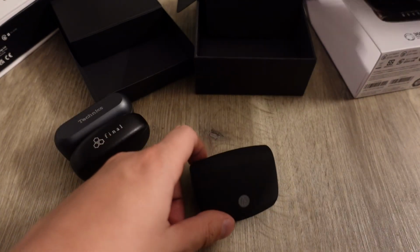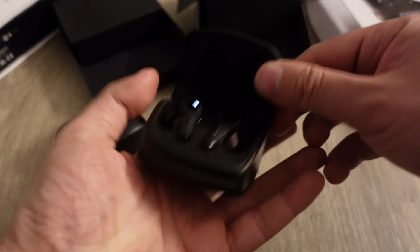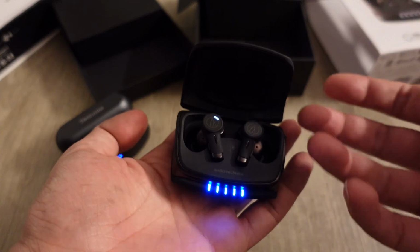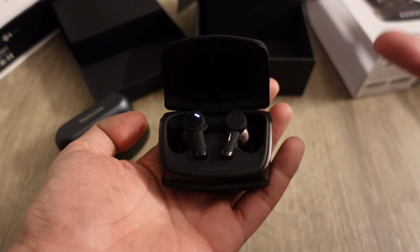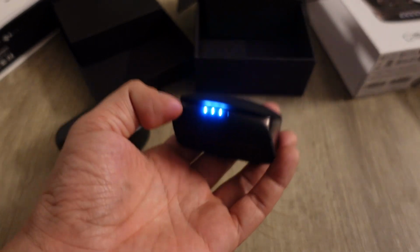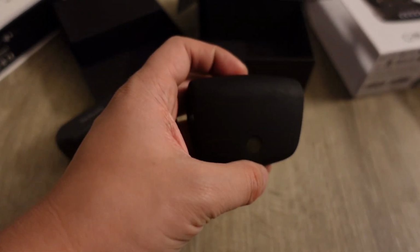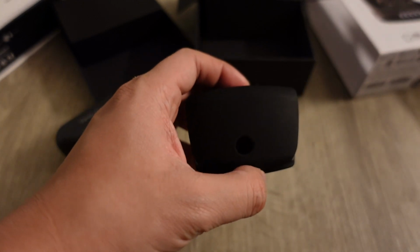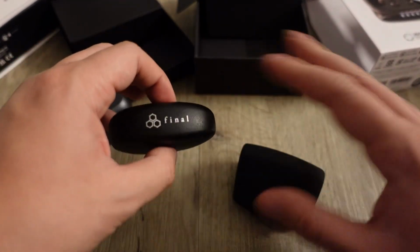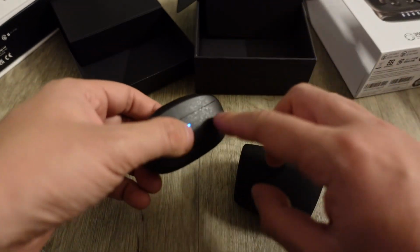Then we come to the Audio-Technica TWX9s. So these ones, you guys already know I don't like the aesthetics that much. The case is too big, and it has that AirPods kind of look to it, which I don't like too much. But I have to say the sound quality of this is really nice. These are the most expensive out of the three, but compared to the final, it has the final audio's clarity, and a kind of balanced sound signature, but also has more bass than the final audio.